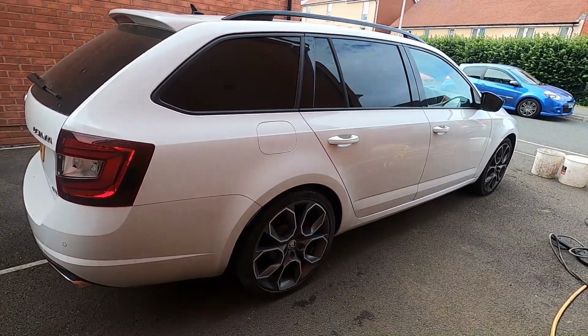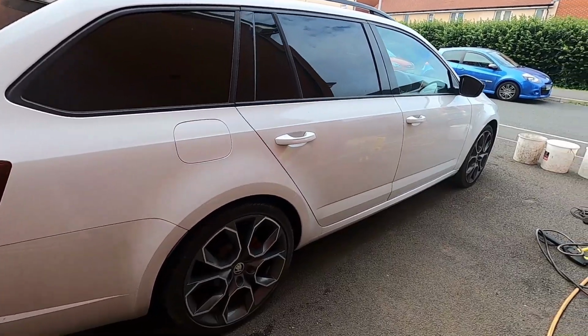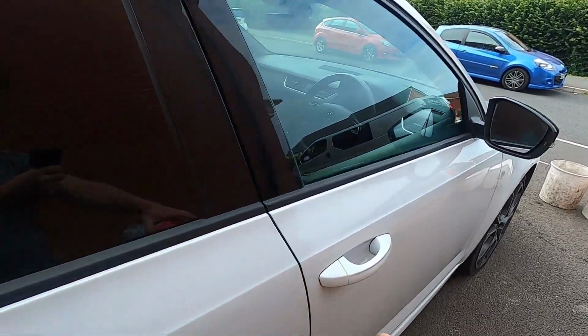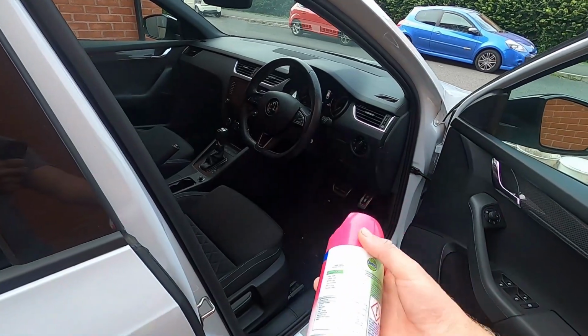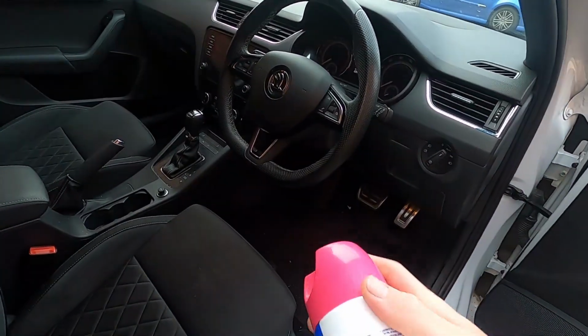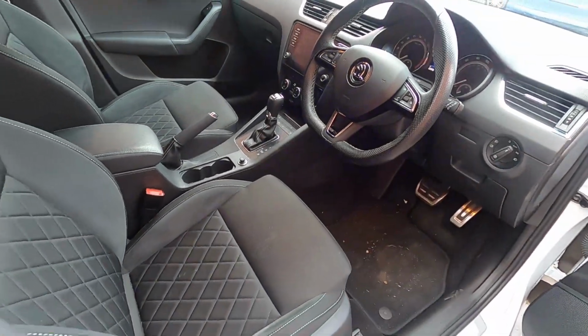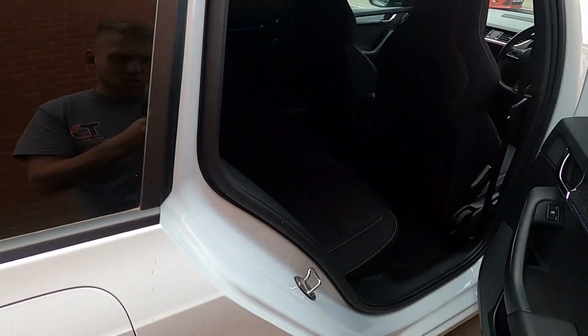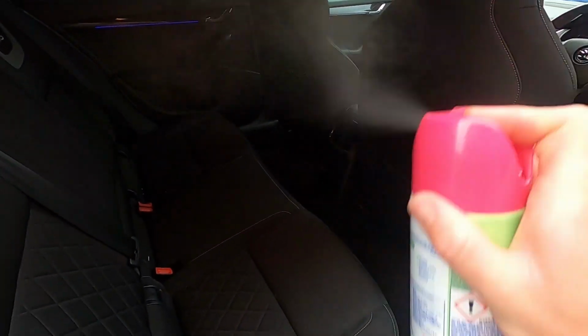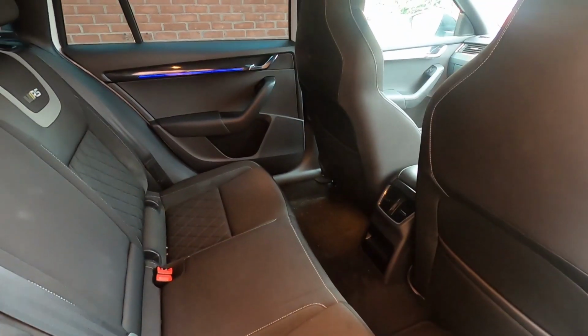So this is the first job this morning. Estate's good at Octavia VRS, really nice car for a regular customer. First job, I haven't been inside yet, but I've got this stuff, the Dettol disinfectant spray, just literally giving it a quick spray over just before I do any work, just to help kill any bacteria that is in there just before we start, and then obviously it helps the spread of the coronavirus as well.